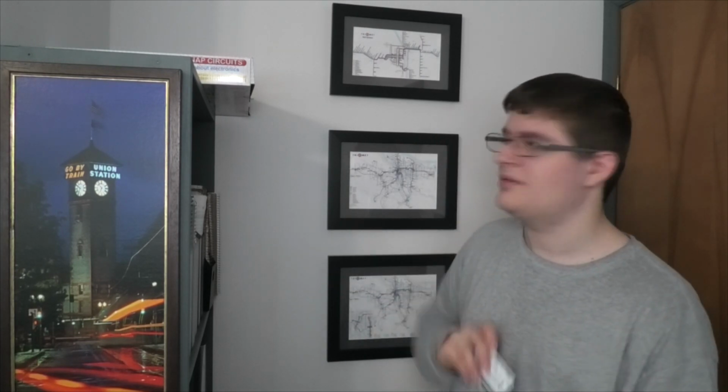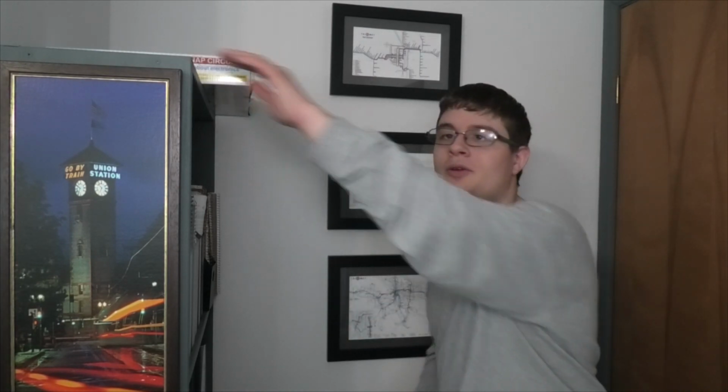If you are riding buses, and say you live nowhere near a MAX station where you can buy one of these tickets, now you no longer have to go onto the bus and drop your coins in. No, you can just have one of these and tap it. Super easy, super fast.